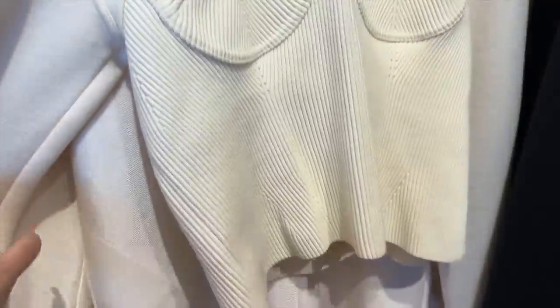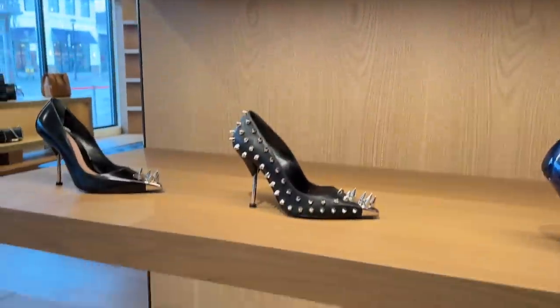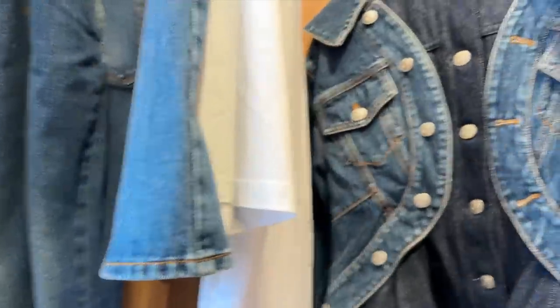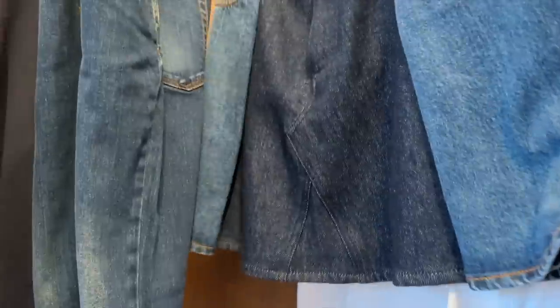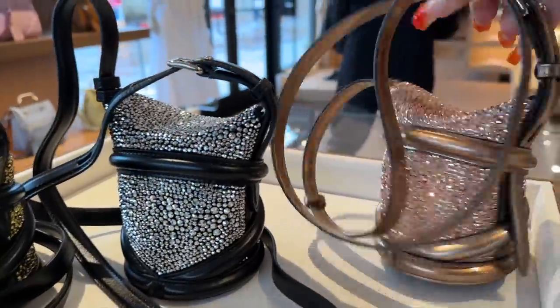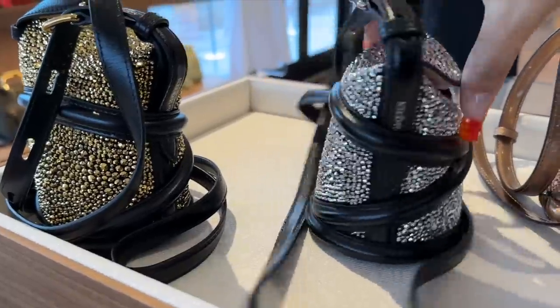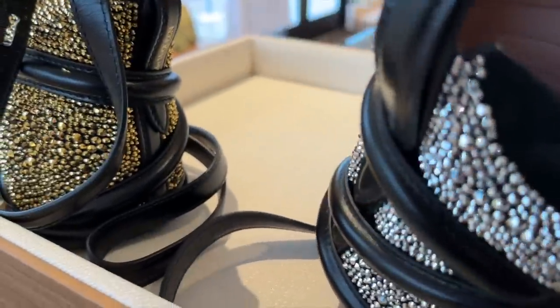Again, another white knit here with the corsetry detail. From 2,470 to 495. My gosh, it is worth having a look because I was very surprised. Some shoes. The store here is much bigger than when we came here in the summer. Some denim. These are so cute. Oh yeah, with the printing. Oh my gosh, these tiny little bucket bags.